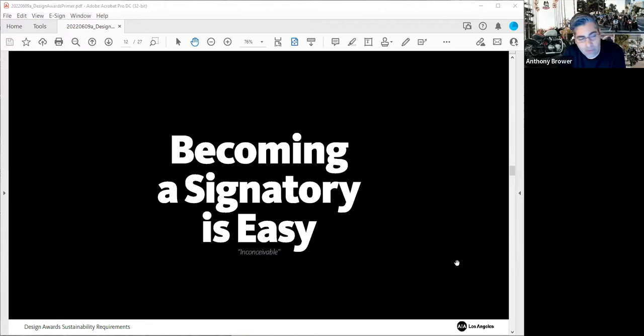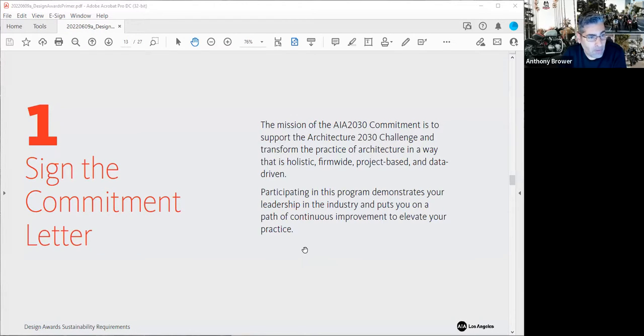Now, becoming a signatory is actually really easy. It's a very few step process to get your firm on board. You're going to sign a commitment letter. The mission of this 2030 commitment is to support the Architecture 2030 Challenge, and we really just want you to participate. We're trying to encourage participation in this program.